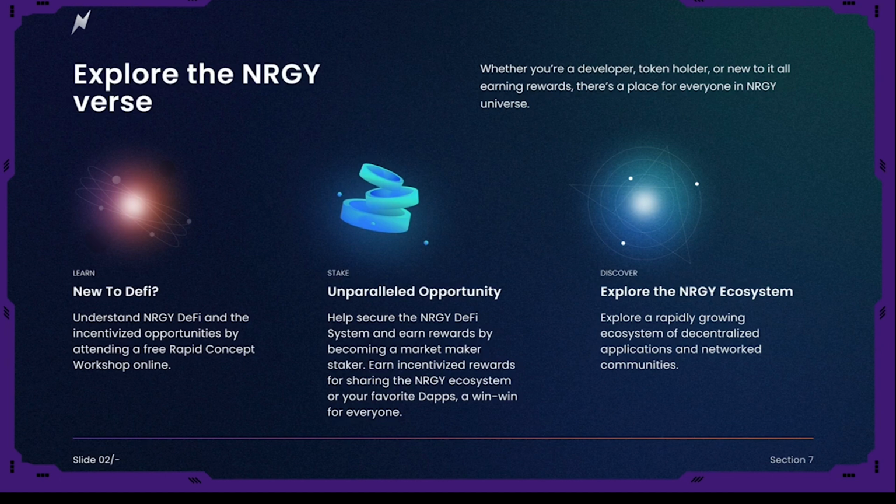You can stake, which is an unparalleled opportunity. You can stake in Energy, and by doing that, you get all kinds of rewards, and you get to partake in the growth of the platform early, especially now when the price is so undervalued. And you can just explore. We have the new website coming out, new funnels, all kinds of new stuff. So check that out. I think that's a great way to go.